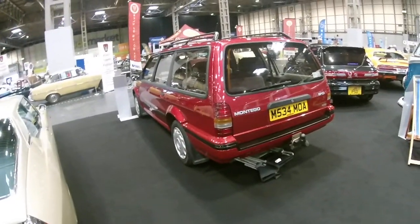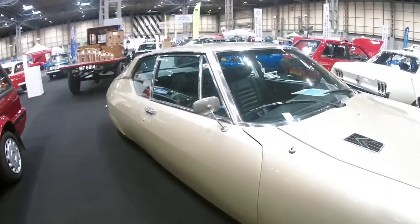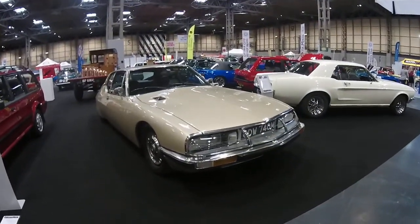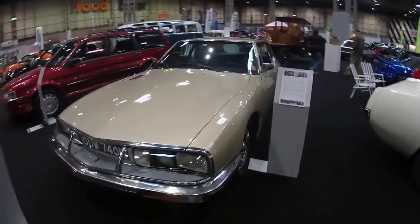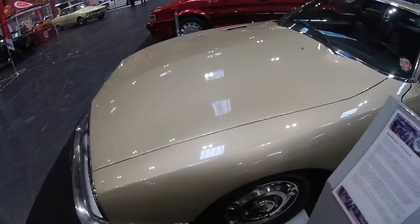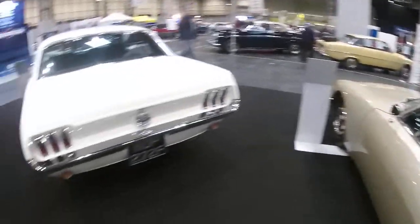Somebody spent a lot of time on the presentation of that vehicle. Then we have this fantastic Montego. And the fantastic SM. This is a '73, from the build between 1970 and 75. So this is right bang in the middle of the build of the SM. And it's a brave car to own because they're quite complicated. I really want to have a look underneath the bonnet of that later if I can. And it actually looks like a very nice car indeed. I love the black interior on that one.